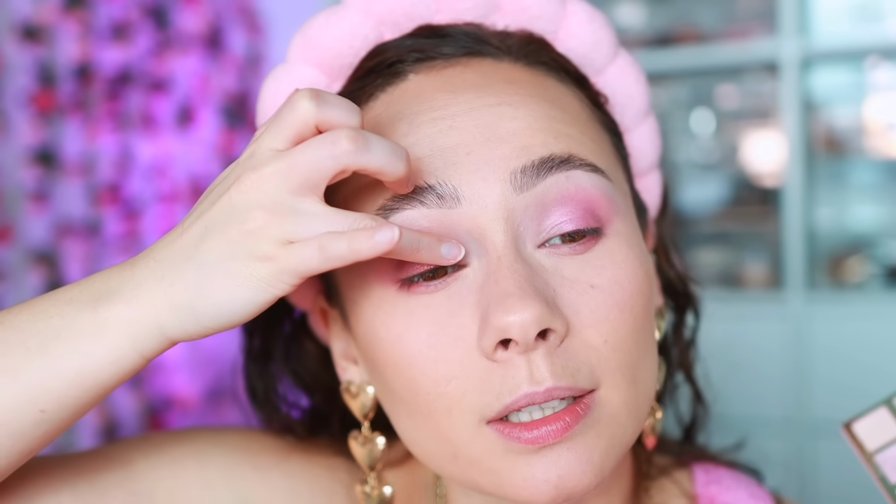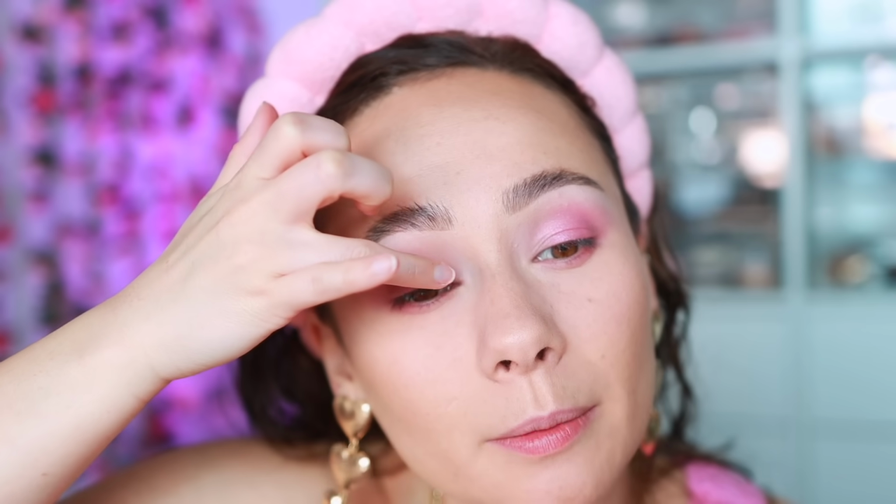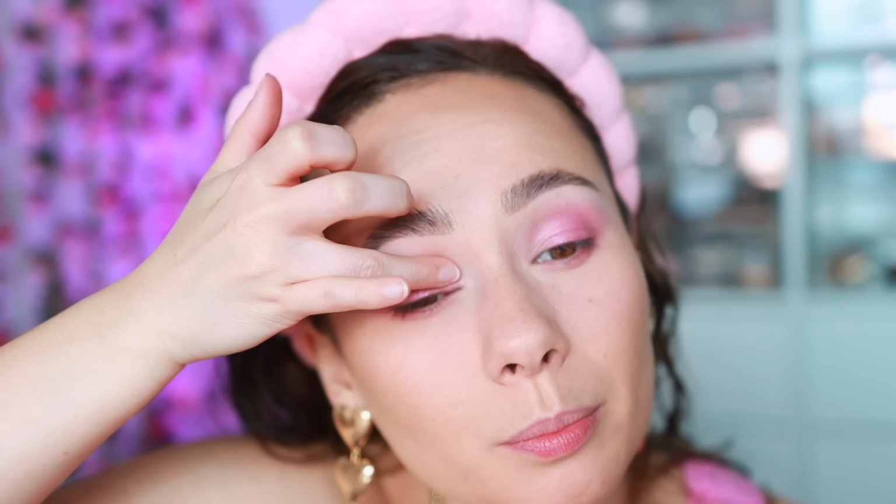And then I'm going to go in with this shimmery pink, which is a little brighter. And it has a little bit more texture and glimmer to it. And I'm going to press that on the inner third of my eyelid like so. Yeah, it has more razzle-dazzle to it for sure.